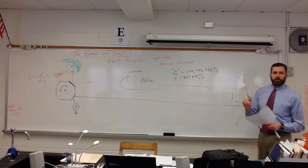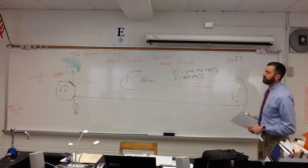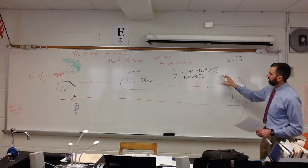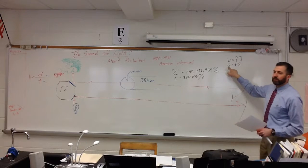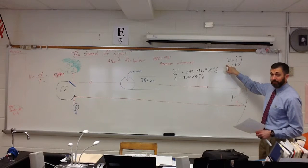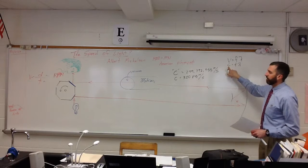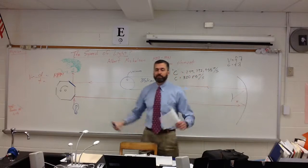Now, one more little thing. We've been using the equation v equals f lambda a lot recently. This equation is still perfectly correct, and some people like to write the equation c equals f lambda when they're specifically talking about a problem involving light. You don't have to. If you understand that c and v are the same thing, you don't need to change it. But some people do write it that way. So that's how Albert Michelson calculated the speed of light. Physics.